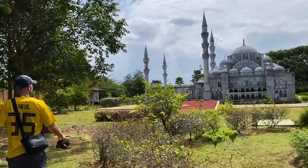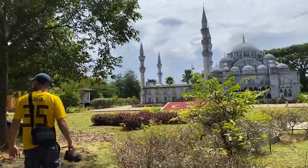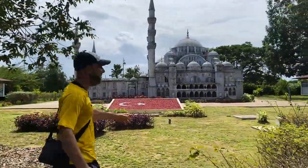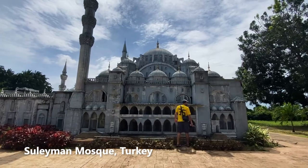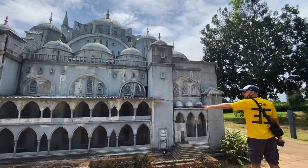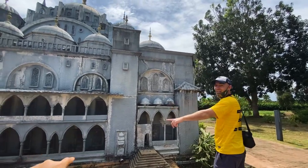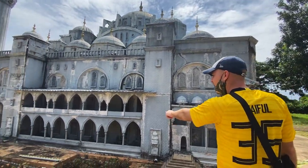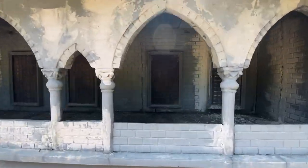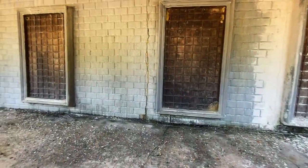Oh, you've got that flag. I think it's Turkey, right? I think this one's Turkey. It's the Turkish flag. Everywhere you look, there's a miniature mosque. It's really great. Wow. Oh my goodness. Now I want to go to Turkey just to see this in real life. Look at the little pathways and everything. It's so accurate, you know? The little pathways, the little staircases.